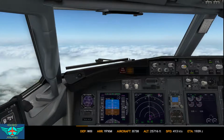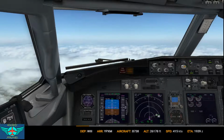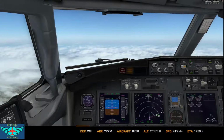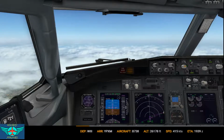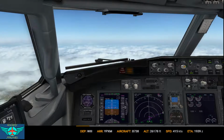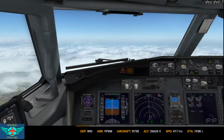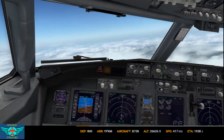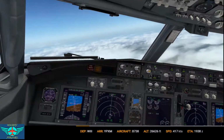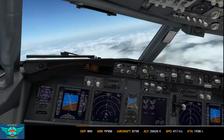Hit our top of climb and probably hit our top of descent really close after that. Well, not so much, about 150 miles after we hit our top of the climb. Here comes the right turn. This will push us out over the Pacific, or I'm sorry, the Indian Ocean.